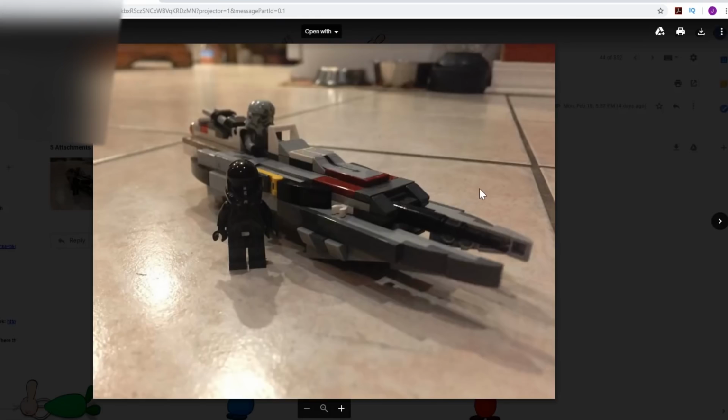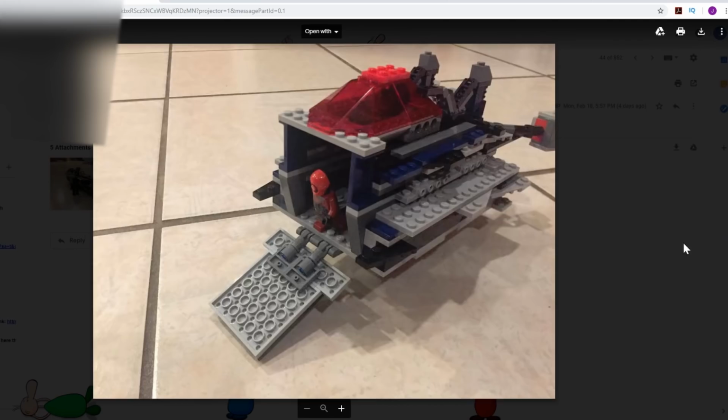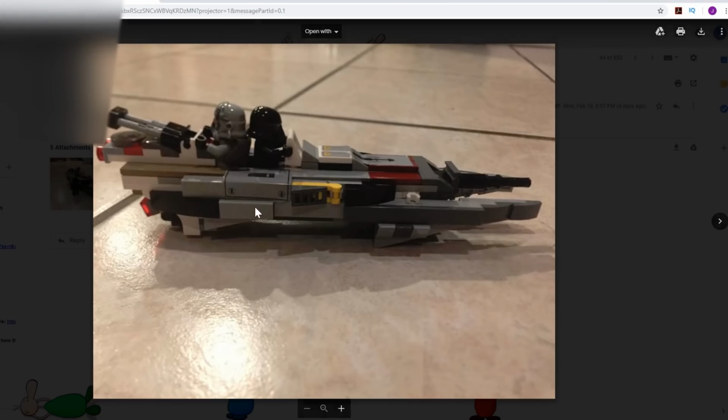And now we've got a build from Adam. Ooh, there we go. This doesn't necessarily have to be a Star Wars themed build, though. We've got a Death Trooper and what is that? And a dropship from the Kanji Club. Is that the gang? This one for sure feels really fast and also powerful with that gun in the front.